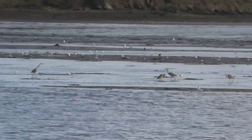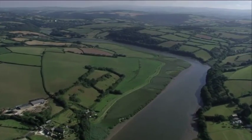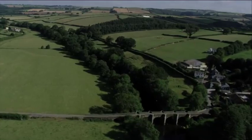Wildlife, particularly here, there's herons. I can always see a heron because I know where they hang out. Egrets are up here, of course, and buzzards are always circling overhead and also feeding on the fields.